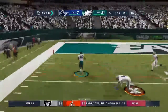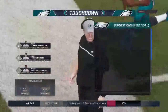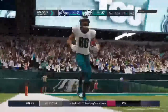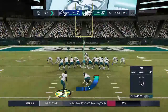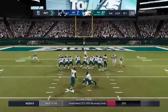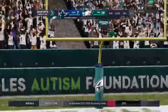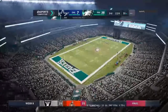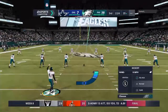Now left side, a completion to his tight end. And he is into the end zone. Touchdown, Philadelphia. Jordan Reed, his 3rd touchdown now on the year as his guys continue to pour it on. For a big tight end, he can sure move like a slot receiver when he gets a head of steam going. And as a defensive back, you've got a big decision to make when he's moving like that. Extra point tacked on by Lambo. And that will extend this big lead.